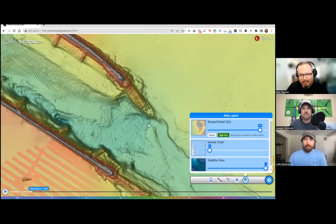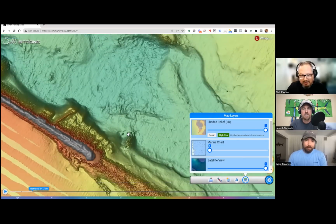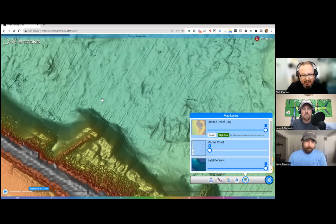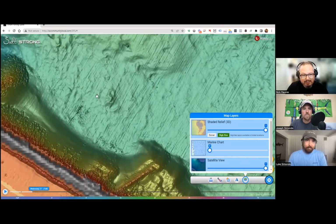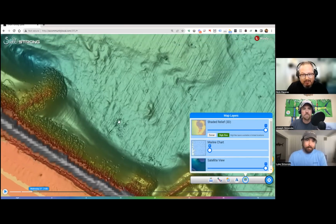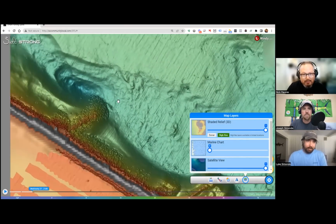Man, this is so crazy. It's pretty detailed too. Let me drill in. Look at this area right here. So I'm just going to pan through the channel or the jetty. Yep. So here are some sweet spots right here you wouldn't even see. I mean, look at that hole too.